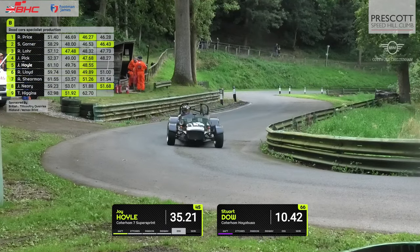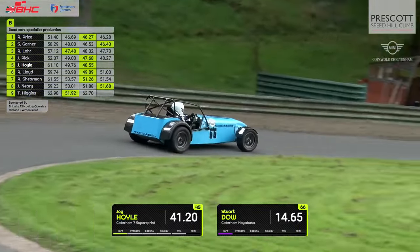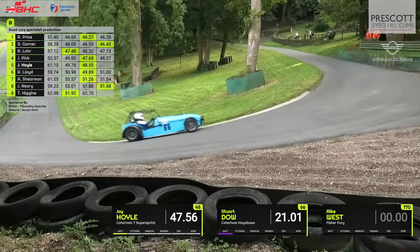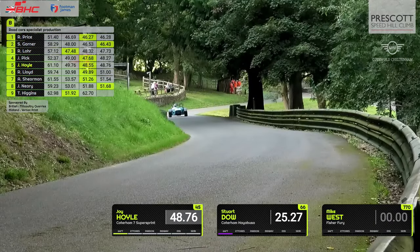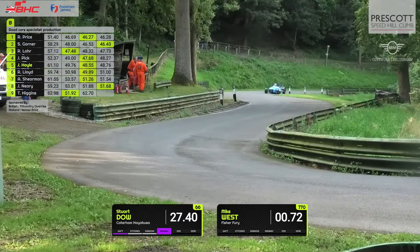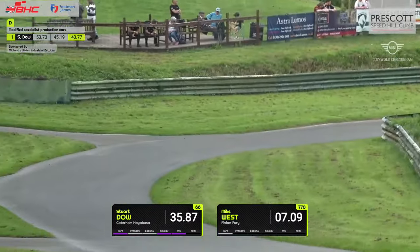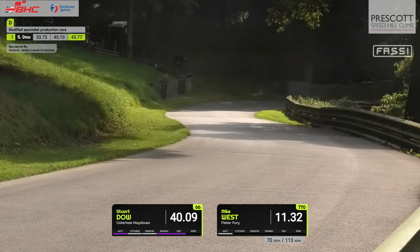Joy Hall follows him in that beautiful Caterham that she shares with husband Ray. Joy is an instructor here at Prescott, and she'll be having a great battle with her husband, 48.76. We'll have to look who has been the quickest of the two. Yeah, I'm just having a look. Joy actually doesn't instruct here anymore. She actually does Loton Park. Just to clarify, it was a change of story there. I was going to check, but I blinked and I missed it.